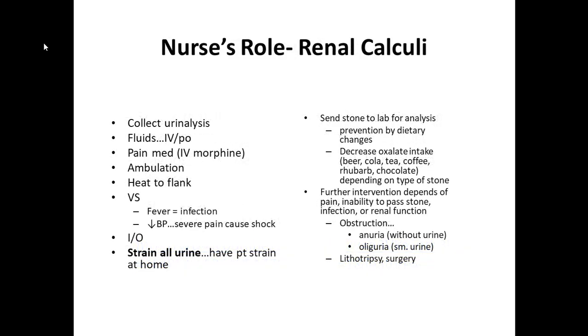Our rule, we're going to do a urinalysis because we're going to double check for an infection. Like I said, we're going to encourage fluids or give IV fluids so that we're making them pee and diluting their urine so that they're not forming any more stones. We're going to assess and medicate for pain. Might be IV morphine, might be Dilaudid, one of those very, very strong pain meds.